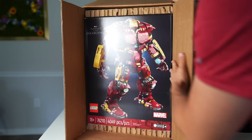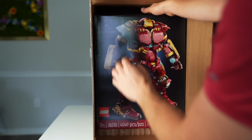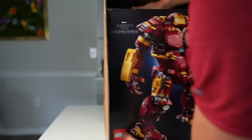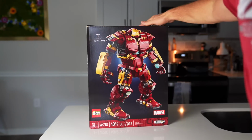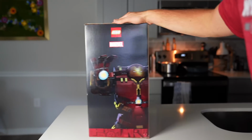Number two, were there some design flaws? I would say yes. I actually did think the set looked pretty good when they first announced it, and I still think it's actually a really nice set. I think it looks good, but if you don't like those gaps in the armor, there's some Rebrickable instructions out there now to where you can fix all that. So you can get a nice Hulkbuster for your collection for $385 or less.